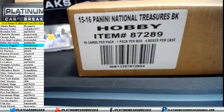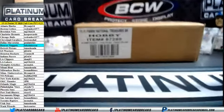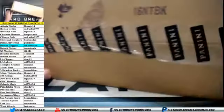We got 15, 16 NT buckets. Full case, pick your team number 122. Very exciting stuff here. It's been a minute since NT buckets ripped off. Oh, a little ripping.